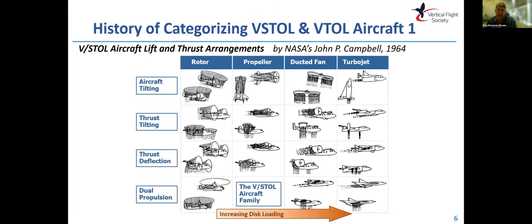The first real good categorization was in 1964 by John Campbell of NASA. You can see here, there are four rows, which are different types of flying, and four columns, which are different types of propulsion systems: aircraft tilting the thrust, deflecting the thrust, or using two separate systems. And this in general is good, with increasing disc loading to the right, but there are challenges with it. I'll go through those, but this is where we started, and I'll explain why there are issues with it.